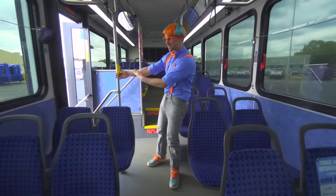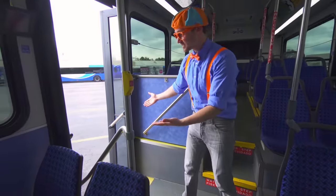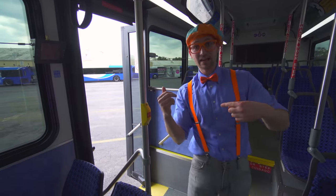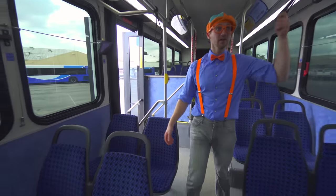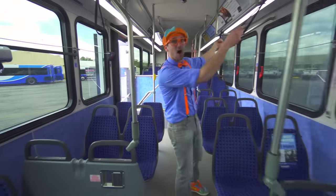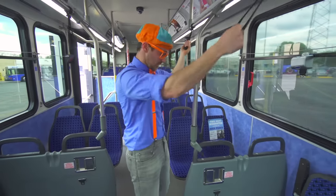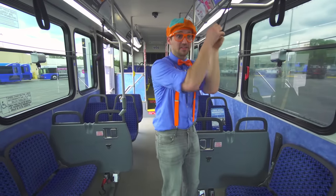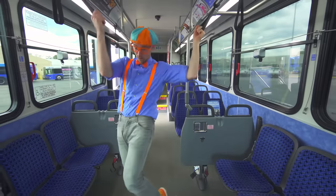Whoa. What's this? Whoa. It's really bright out there. This is a second door. There's a back door and a front door. That's really cool. Oh, and look, these are handles for when all the seats are taken up. You gotta stand, but you have to hold on to something really tight.